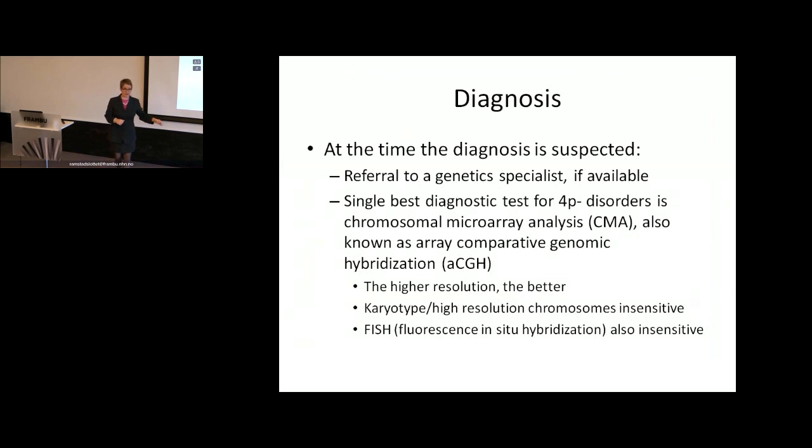And the higher resolution this study is, the better, because you want to pin down the breakpoints to the level of the gene. Karyotype or high resolution chromosomes, the basic chromosome study that I'm going to talk about more in a minute, is really quite insensitive for 4P- disorders. And FISH, which stands for fluorescence in situ hybridization, which I'll also talk about, is also pretty insensitive for diagnosis.